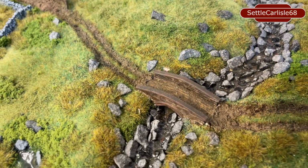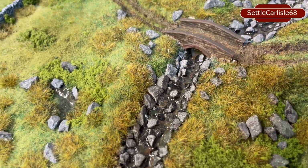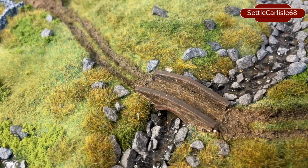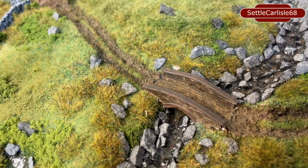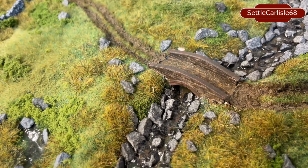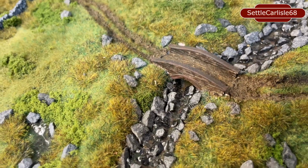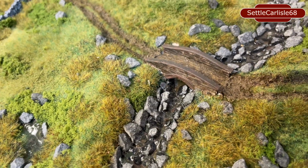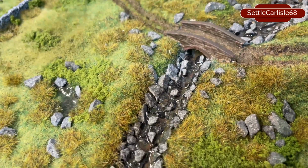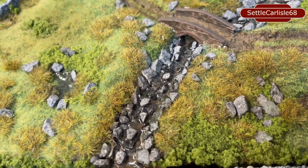And then after I'd done that, I decided to change the bridge. So whether you recall, previously there was just a wooden flat bridge passing over the stream. So I upgraded to a nice stone bridge. So that's a little scratch built bridge that I threw together one evening.